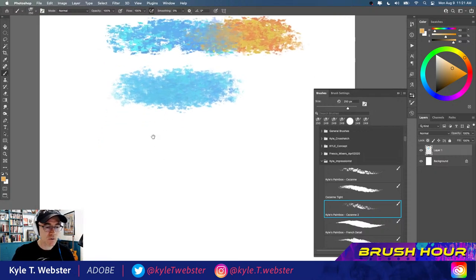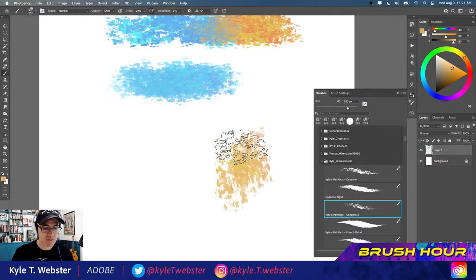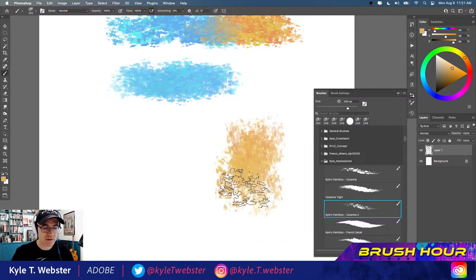Or you could do a whole painting, of course, with this Cezanne 2. It's a nice brush. Very nice.